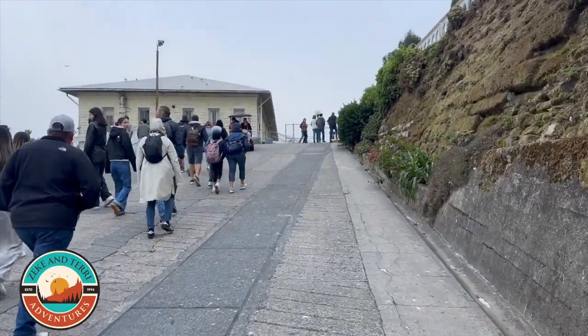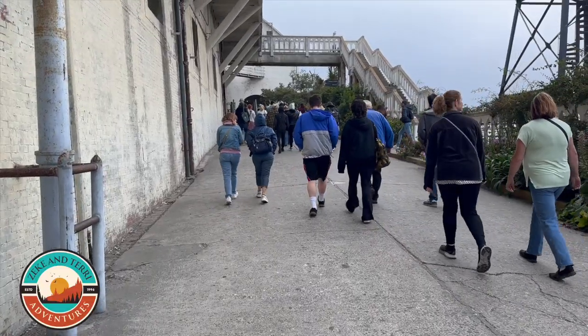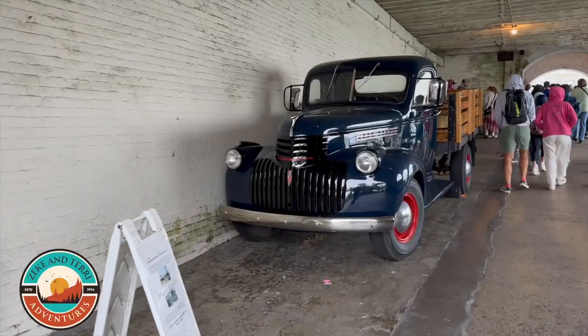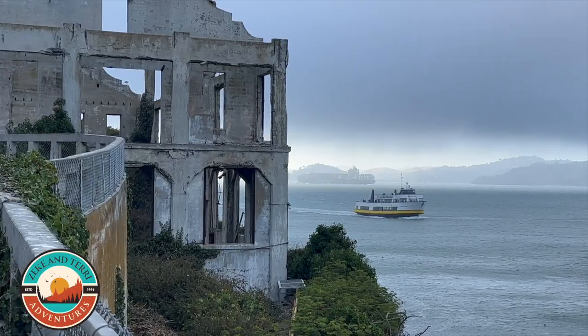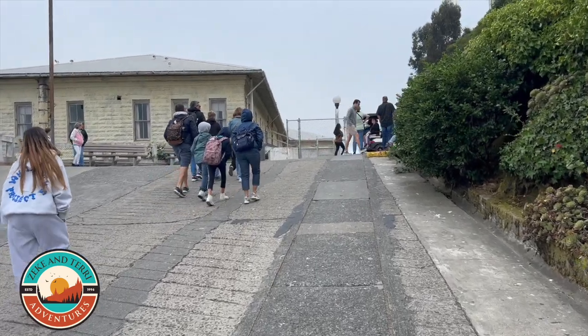Top where the cell house audio guide tour is. And they warned us when we got into line, or when we got off the boat, but I wonder if people knew when they signed up what they were signing up for.